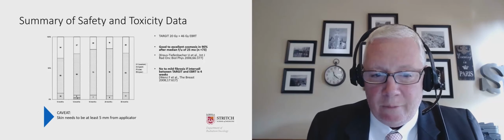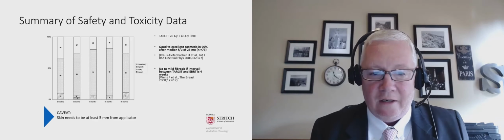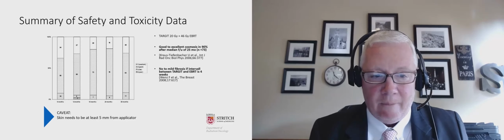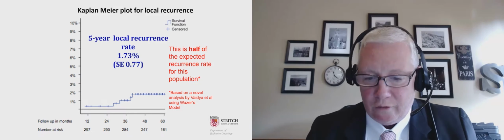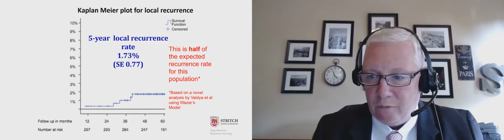And again, this was done. It seems to be very safe and effective to deliver 20 gray, which is a dose of radiation, to the surface of this applicator, then about 46 gray from the outside. It seemed to have excellent cosmesis, and as long as you waited 4 weeks, the scarring was equivalent. And this is probably one of the bigger reported articles. It was reported in 2011. And the 5-year local recurrence rate, that is how often the cancer came back right around the lumpectomy, was less than 2%, which is half the expected recurrence rate.